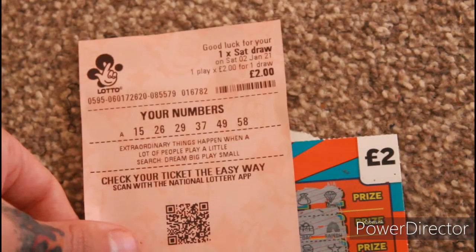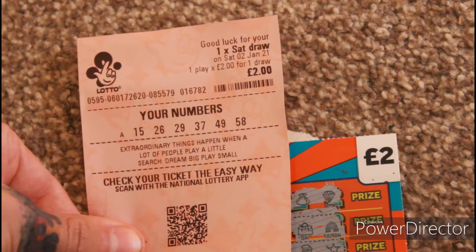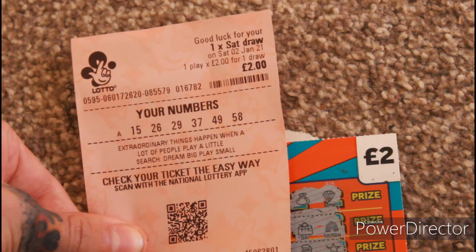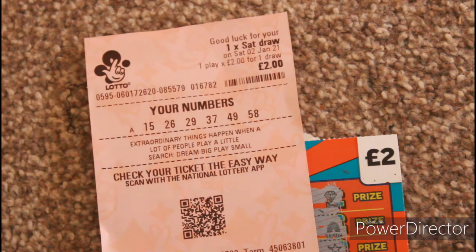Let's just hope that these numbers that we got here are winning numbers, because obviously they don't look bad. For what I can see, they don't look bad. I'm pretty happy with these numbers, sort of thing. Let's just hope that they're winners.